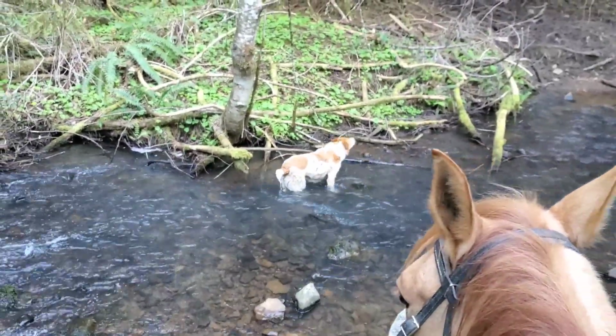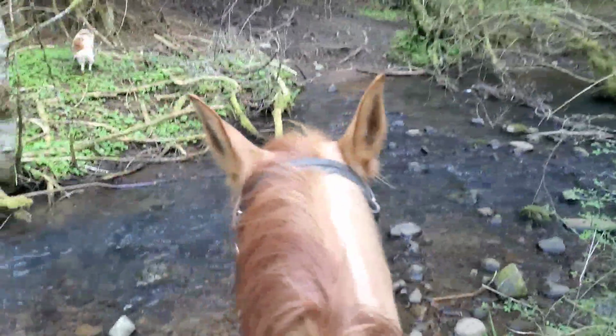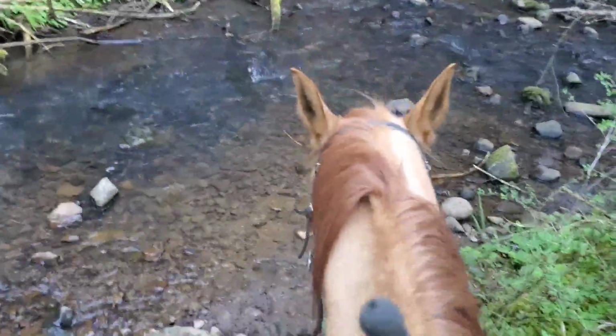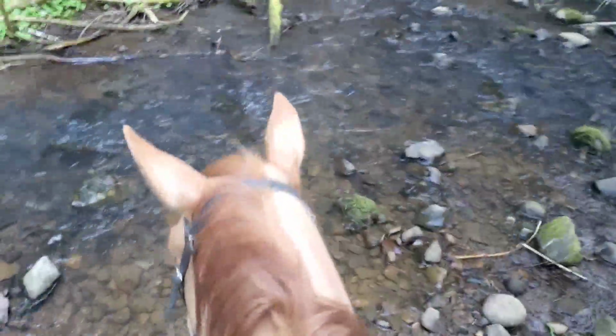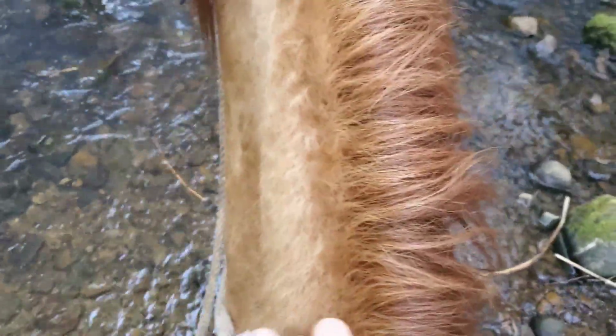Camo is living the life. I love watching him swim. All right, we're here, and Judd is willingly walking forward. I didn't have to apply a lot of pressure. Okay, just coming in. No snorting. I don't feel him stiff. He wants to drink. I'm gonna loosen up that rope.